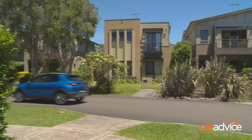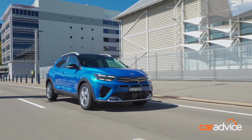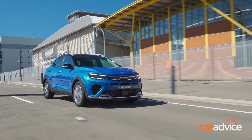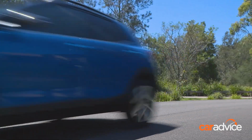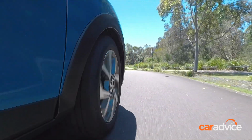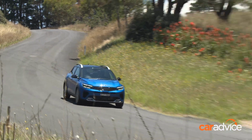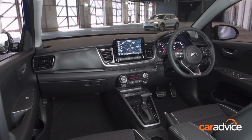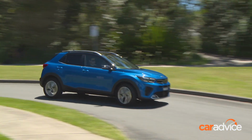The Stonic is not going to win a Grand Prix, but it feels perky in traffic, even though, using our timing equipment, it did the 0 to 100 dash in 12.2 seconds, about a second slower than a Toyota Yaris Cross and about 2 seconds slower than a Mazda CX-3. However, it pulled up in a slightly shorter stopping distance than the Toyota in an emergency braking test from 100 km an hour. The steering is light and easy, the suspension is generally comfortable, though it can get caught out on sharp or big bumps. Visibility is good all around thanks to the large glass area, and all buttons and dials are within reach and easy to use.